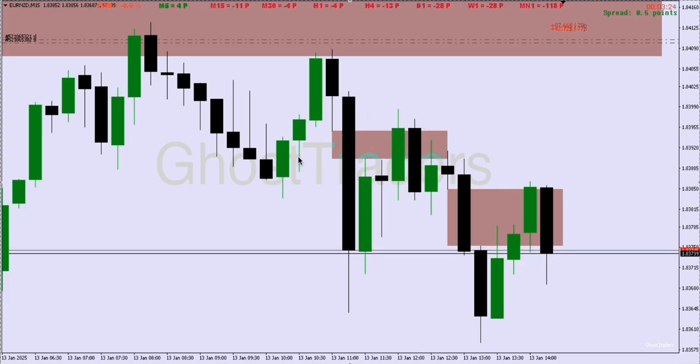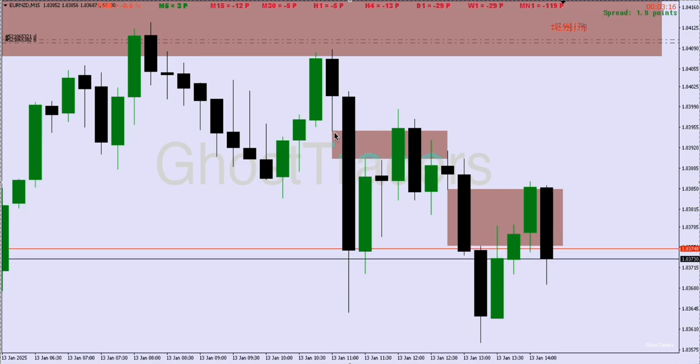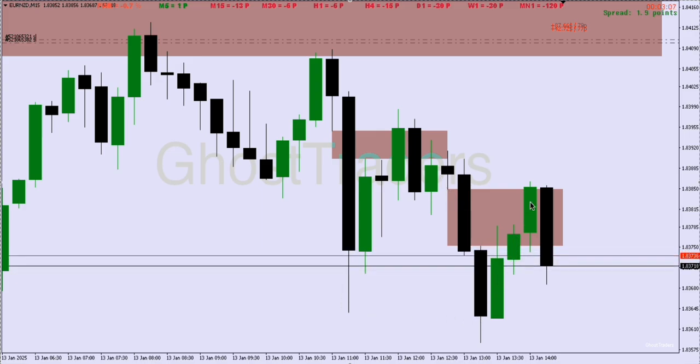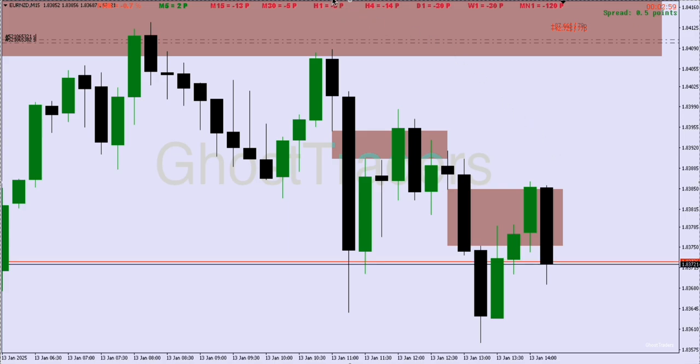Okay, so a shift in market structure, and then price goes down, pulls up a little bit, retraces into this fair value gap, and then pushes down and takes out this low here. Then it does the same thing here, pulls up, and now you can see it seems as if it's declining. So that's how price gains momentum.